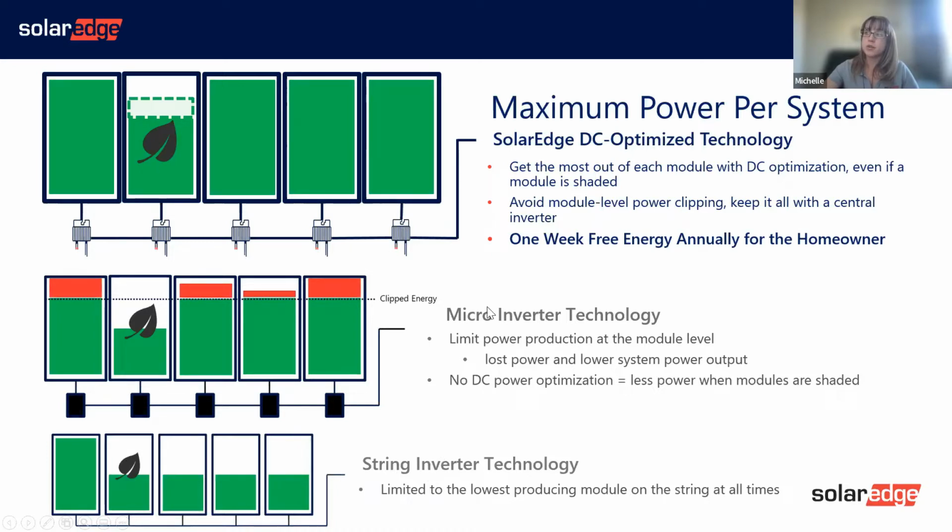A microinverter scenario, good news, has optimization under each of these modules. But the challenge here is that those inverters that were typically on the wall shrunk down and they put it under each of those modules, right? So that's a microinverter. They're converting under each module. The challenge with that is it can only convert a certain amount under each of those modules before that energy is lost. This is kind of that cups versus buckets scenario, because there's a limit to the amount of energy you can convert at a module level.